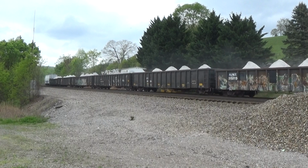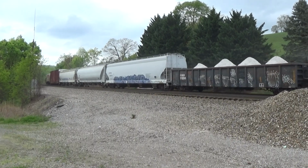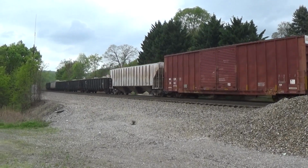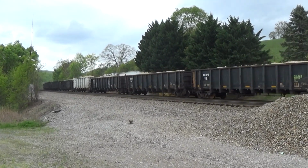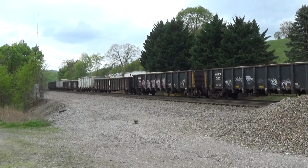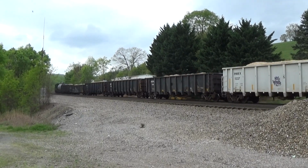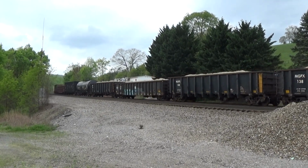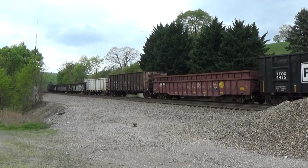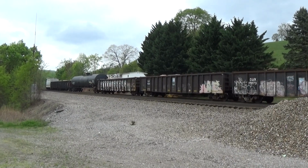Where do they get all that? They're going to stop this train at Elliston. They're at the Dollar General. I don't know who they're holding up for. There's more dirt. More dirt.